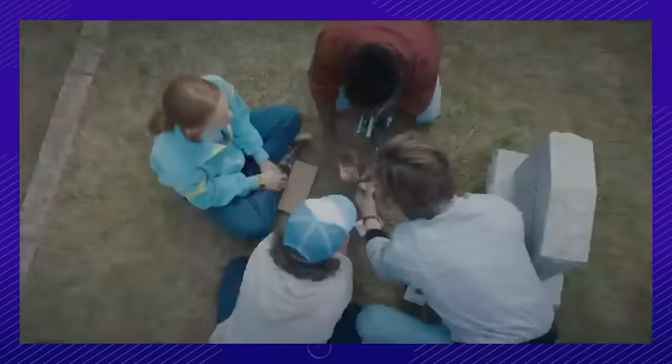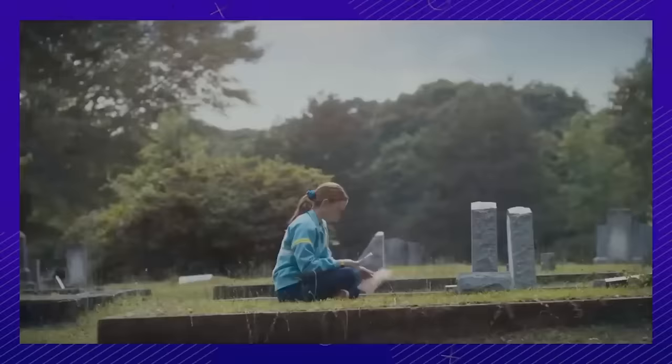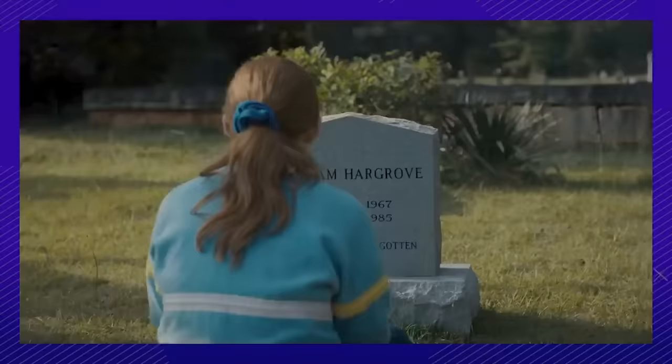Fun fact, the Duffer brothers and their music supervisor, Nora, both separately chose Running Up That Hill to be Max's escape song. They thought the lyrics really rang true to Max's narrative of trying to overcome her trauma and complex feelings about what happened to Billy.